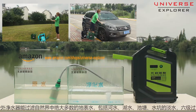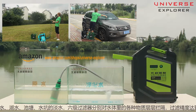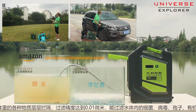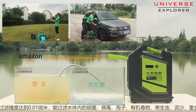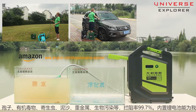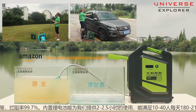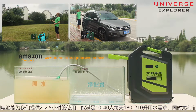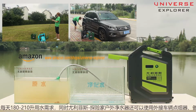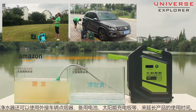Universe Explorer Outdoor Water Purifier can filter the vast majority of the surface water including river, lake, pond and puddle. The 6-stage filters can intercept various kinds of materials in the water step by step. The filtration accuracy reaches 0.01 microns which can filter bacteria, viruses, spores, organic poisons and parasites in the water with the arresting rate of 99.7%.